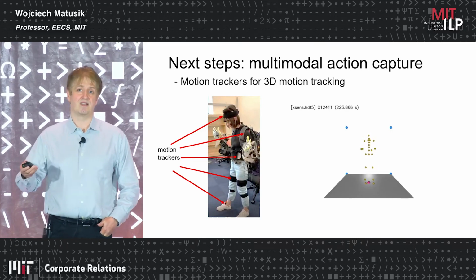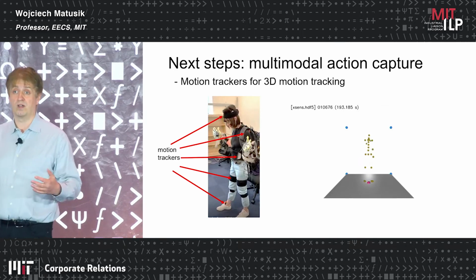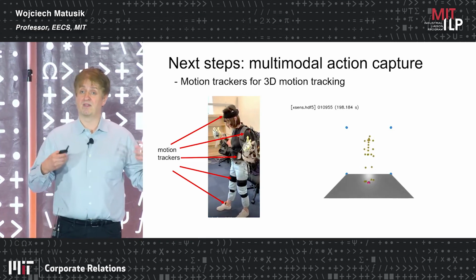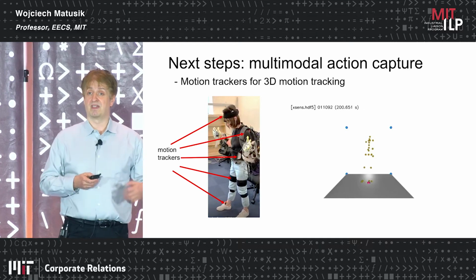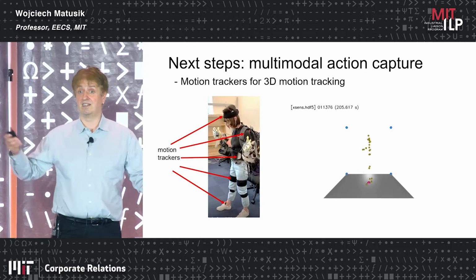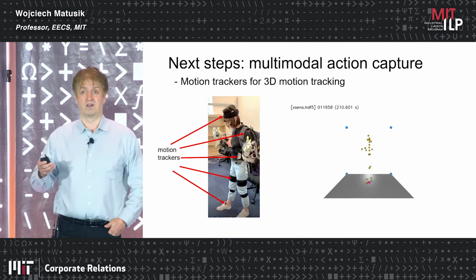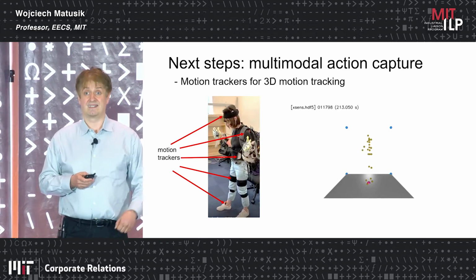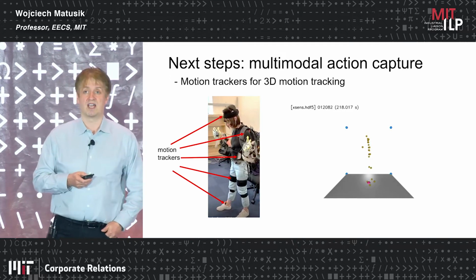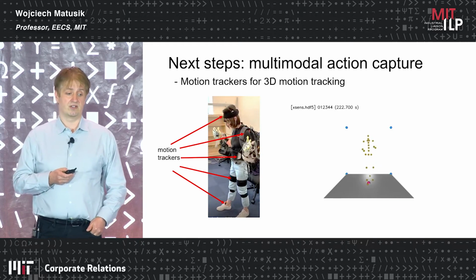And this can have many different applications for studying people in the workforce, or even trying to figure out how to perform the actions optimally. For example, if you can have an expert performing a given action, and then you can study how the expert is performing the different types of actions, and then use it for training purposes for a less skilled worker. So here you can see that we have a wearable motion capture system that tracks the joint locations.